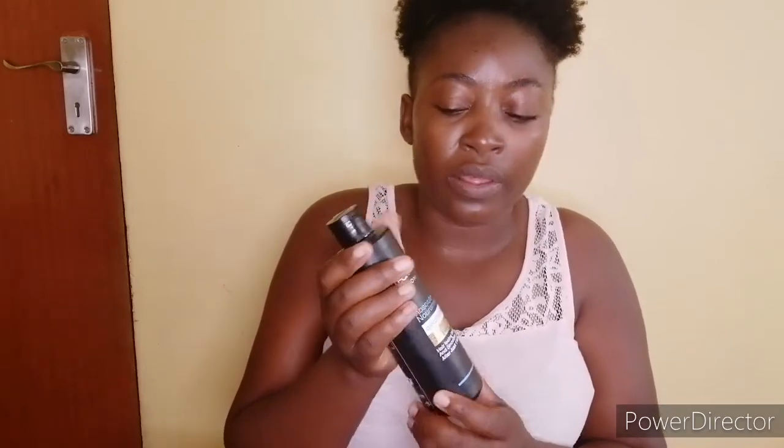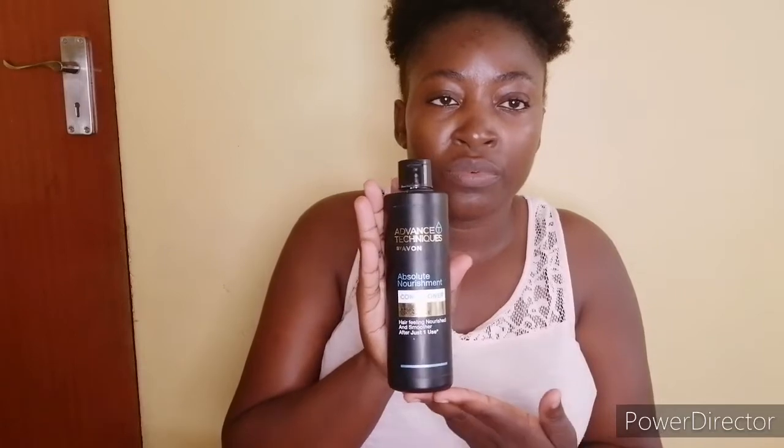Oh, okay. Actually, I ordered this conditioner. It's supposed to come with a shampoo, but then they just told me that the shampoo is out of stock. So I got a shampoo. It's Advanced Technique by Avon, infused with argan and coconut oil. Hair feels nourished and smooth after just one use. Okay, we are going to try it and see if what they are saying here is real or I don't know. We are going to try it.